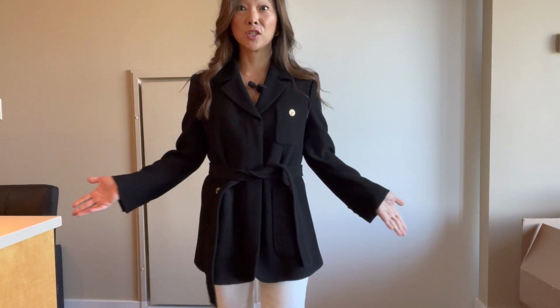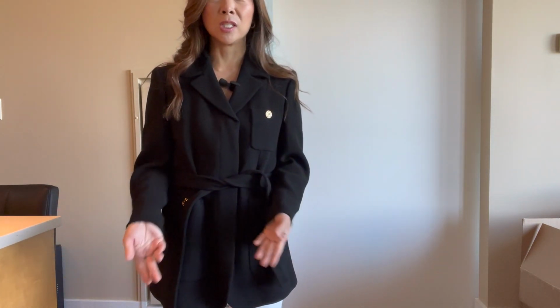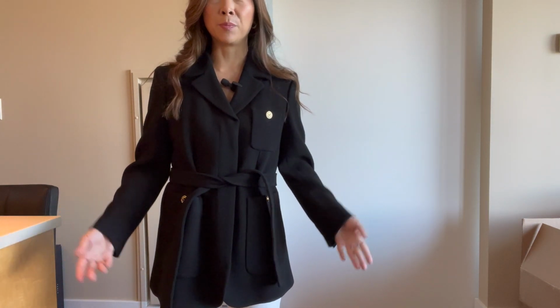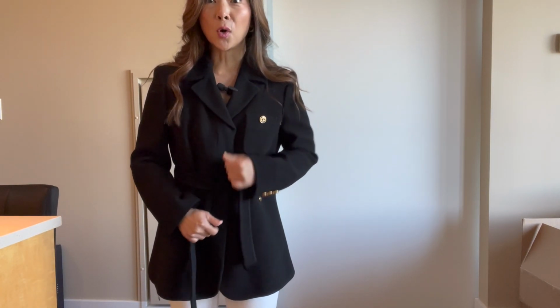It's got this gorgeous tie belt, which makes it so much more casual, so much more wearable. I don't feel like I have to go into an office and look all buttoned up. This really dresses it down. This belt adds so much personality, in my opinion.